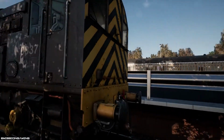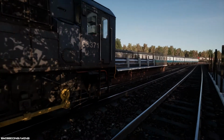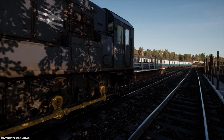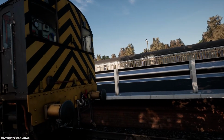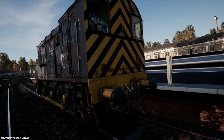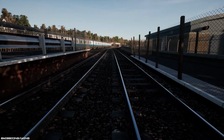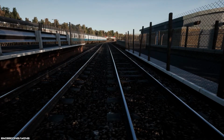So I have not driven the 08 yet, so I haven't actually played the scenario on that end, only done the 47, but it does look kind of neat. That should be almost getting ready to go. And one thing that I do like about the AI driving it is they do sound the horn when they go, so I really wish all AI would do that.